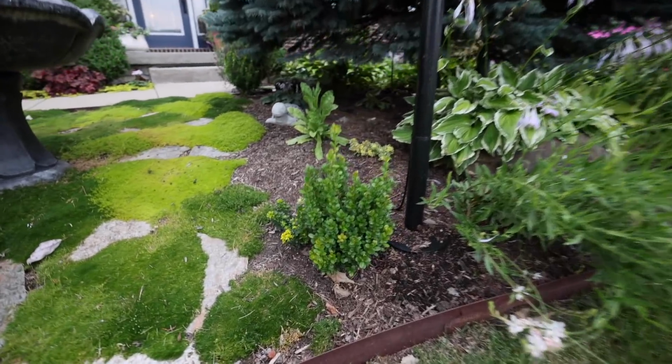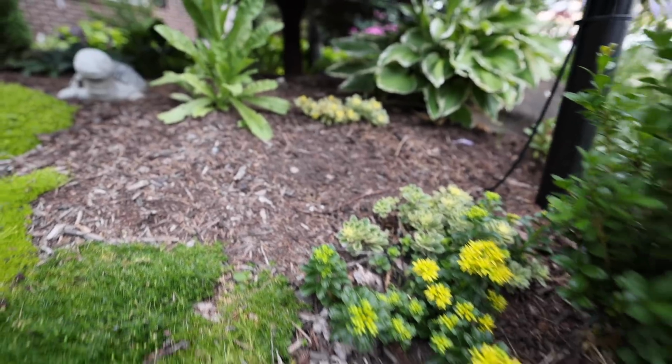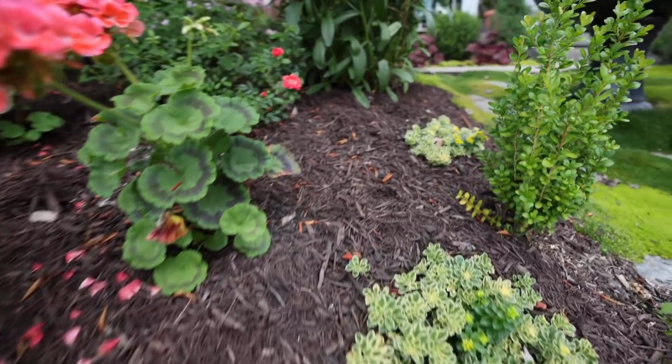This is another Sprinter boxwood. This is Boogie Woogie sedum if you were interested. I would like it to fill in this area. I don't know if it gets enough sun to do that, but we're going to give it a try.